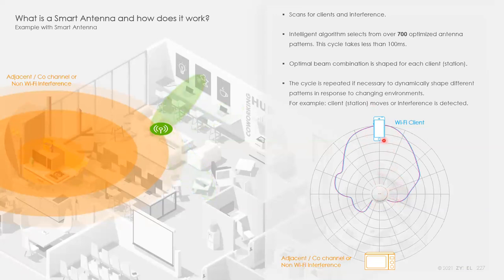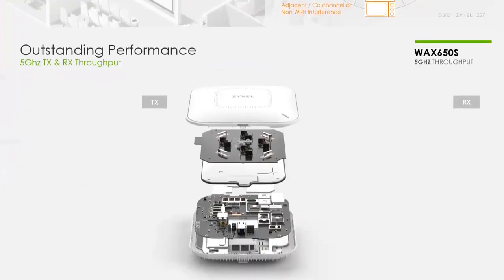So they can focus the beam towards them, but we can also choose antenna patterns using our algorithm that also looks for other sources of interference, whether that's other access points or microwaves or whatever it happens to be, and choose an antenna pattern that allows us to ignore those sources of interference. It makes a dramatic difference in messy real-world environments where you've got a lot of users or a lot of other wireless devices or a lot of access points in the same general area. So it's good for schools, hotels, conference centers, things like that.